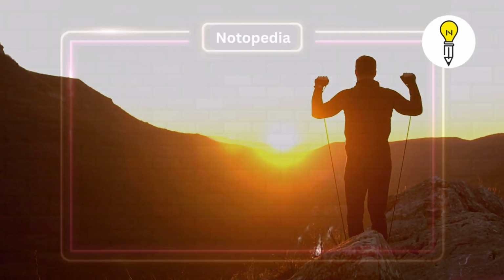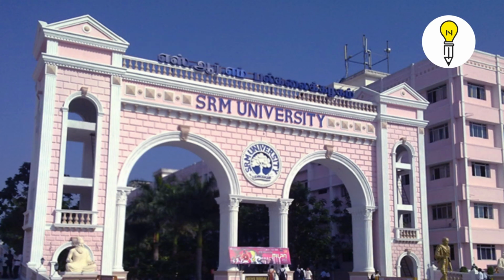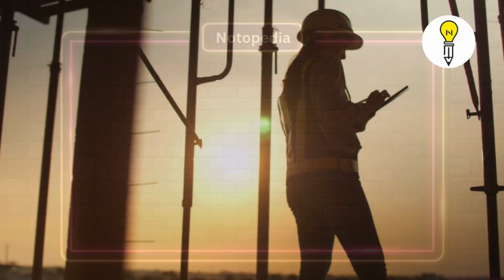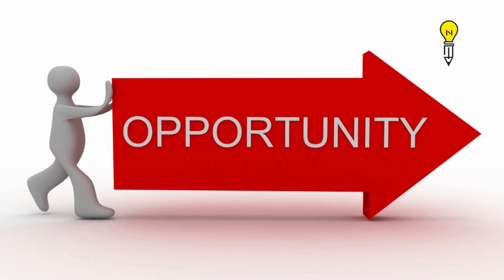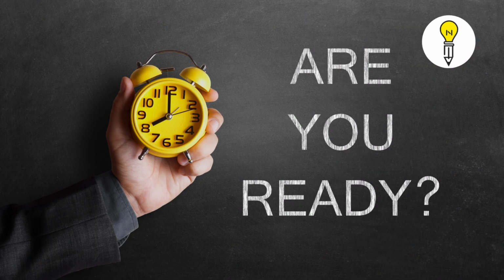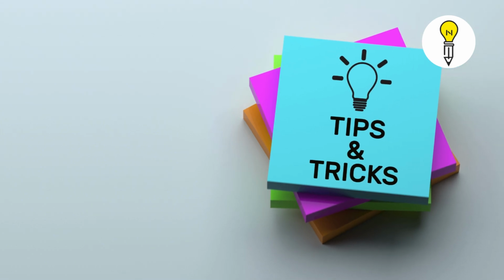Finally, stay motivated and believe in yourself. SRMJEE is not just an exam, it's a launchpad to an exciting engineering career at SRM University, with international learning opportunities and cutting-edge research. So, are you ready to give it your best shot? Follow these tips and you'll be on your way to success.